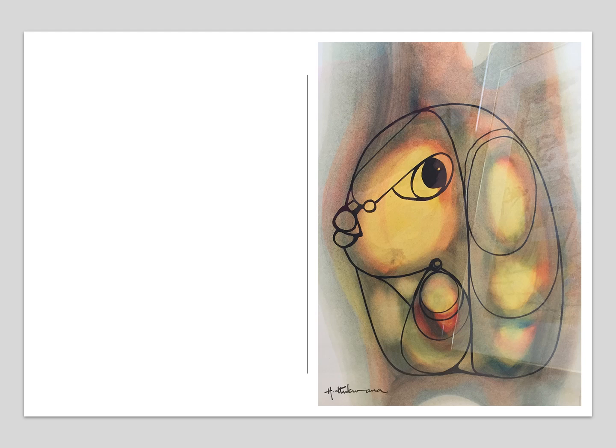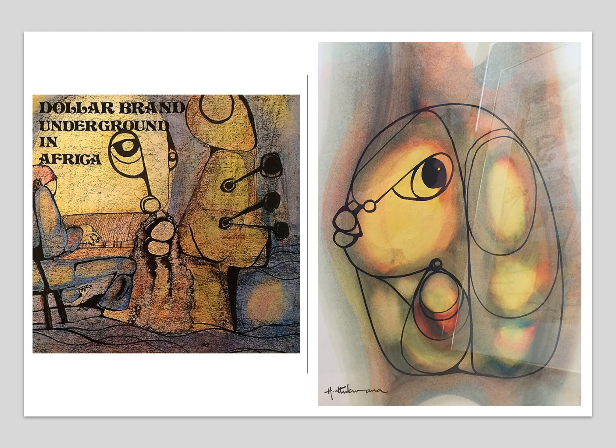Hargreaves is actually interesting because the image on the right is what he became known for with his work, but he got his start from this album cover on the left. This is an album cover for an album called Dollar Brand Underground in Africa, and this is really what put him on the main scene.